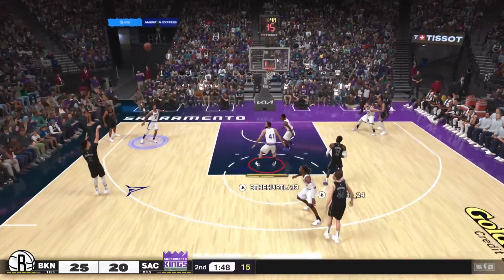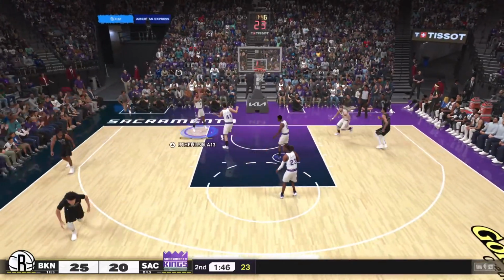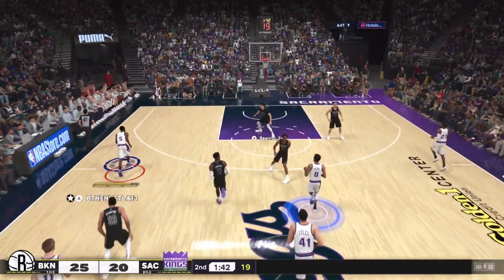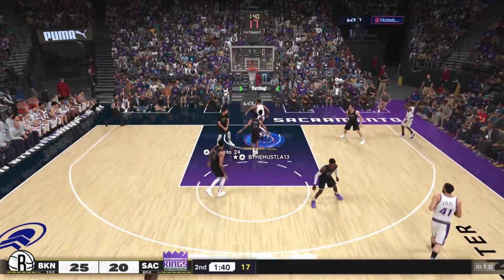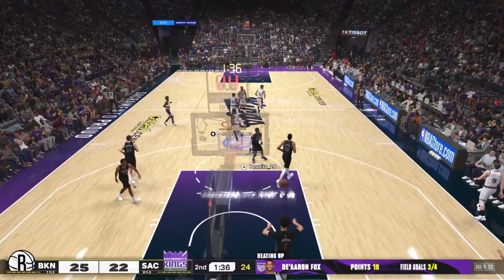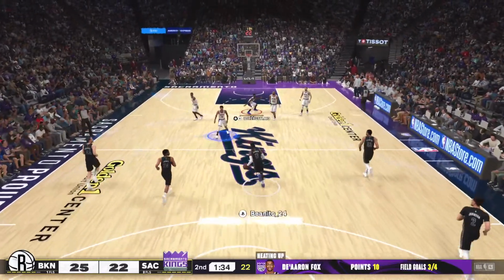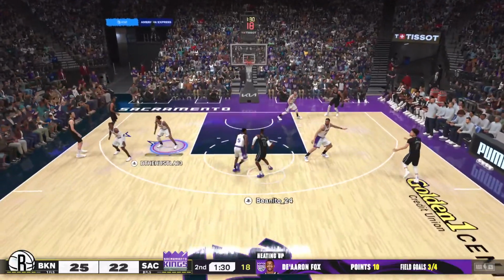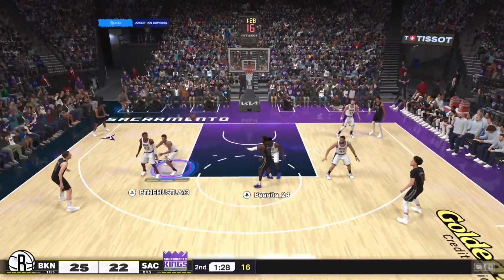Johnson outside. No good on the triple. Shocking that he just bricked that one. The defense got real lucky there. Here's Fox, and he banks in the layup. Fox has got 4 points in the quarter. Look at Fox fearlessly going inside, hunting for a higher percentage look.